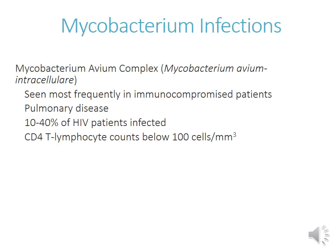Looking at Mycobacterium avium complex, this is mainly something that will pop up in your immunocompromised patients. 10 to 40% of HIV patients may be infected with this, especially as their CD4 counts drop, and especially when they get below 100 cells per millimeter cubed.